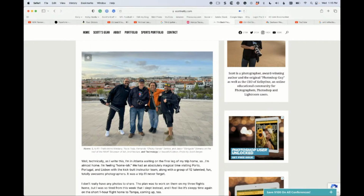Then there's me. I'm me. Next to me is the other greatest guy, Fernando Santos, Cheeky Nando. Cheeky Nando lives in Lisbon, Portugal, and he was our man on the ground there. He is the most helpful person you will ever meet in your life. Cheeky is so much fun and so helpful and knows that town inside out. And he was able to pull off some magical things, which we'll talk about in a minute.